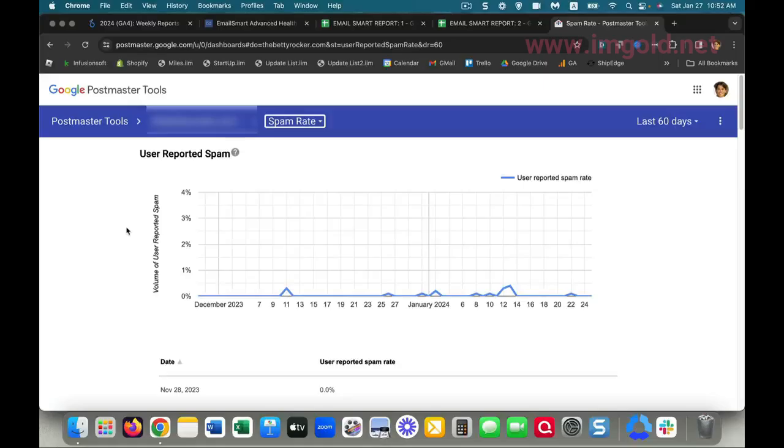The ones I look at start off with spam rate, and you can look at different time frames. We're just looking at 60 days here. We can see most days we don't get any spam results, but there's a couple of days here that we do get spam results. There's two high peaks: we got a 0.4 and a 0.3.